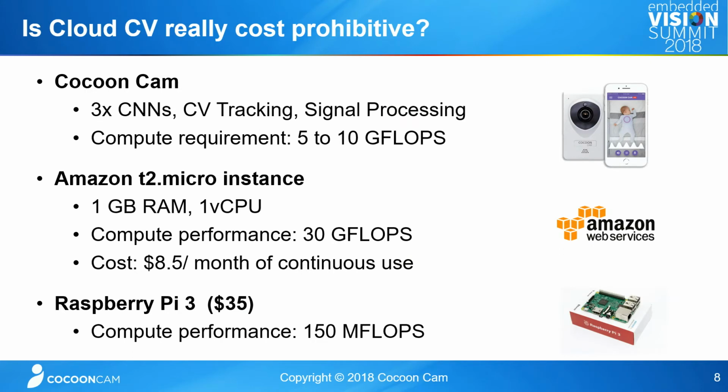The other aspect was understanding whether it is really cost prohibitive. When we did the math, like I said, we use CNNs, CV-based tracking algorithms, and signal processing. When we benchmark this, we use the Intel Linpack benchmark for most of our workload analysis, and we use roughly 5 to 10 gigaflops for our compute needs.